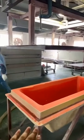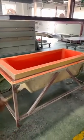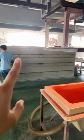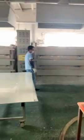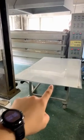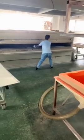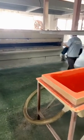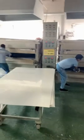So this is the regular mold of the bathtub. Inside we warm up the acrylic board, which is the raw material, as you can see right here. We warm it up normally for 5 to 10 minutes, depending on the shape of the bathtub.